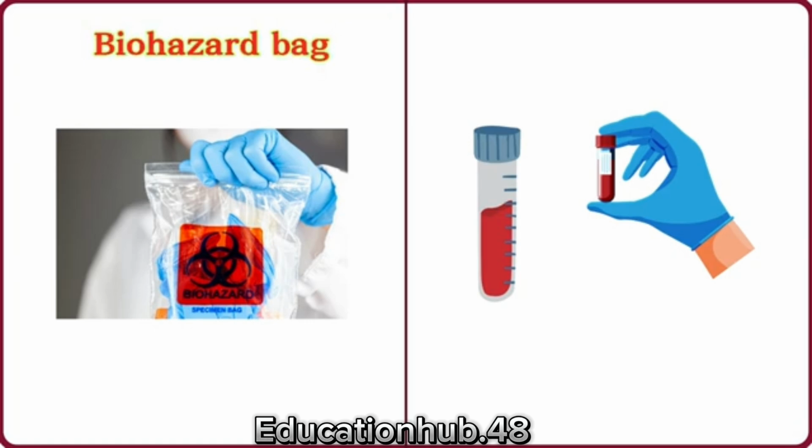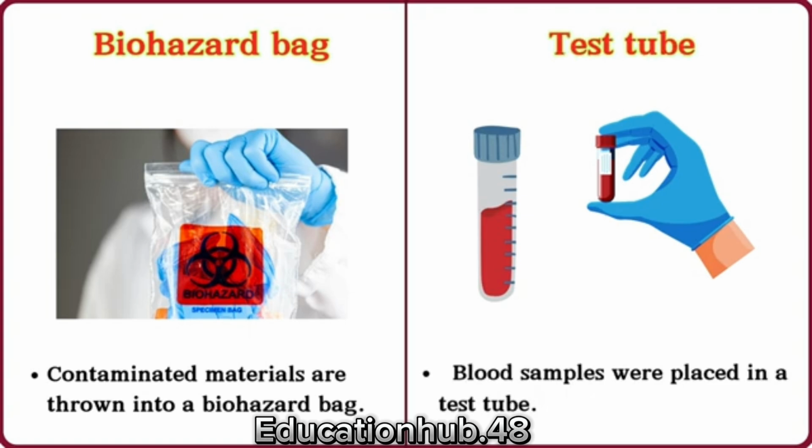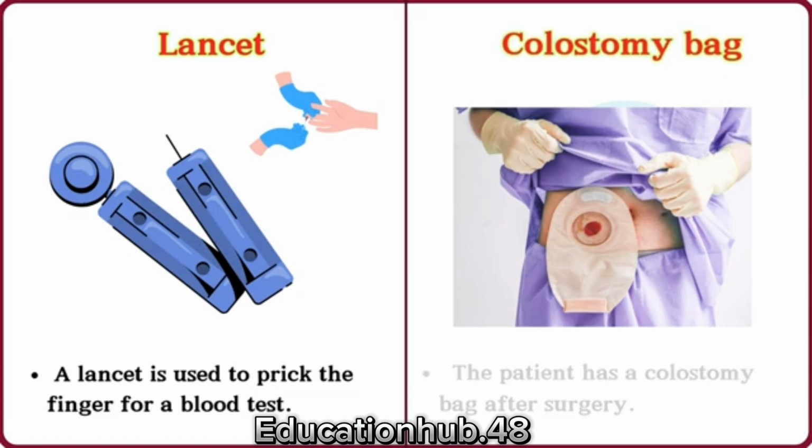Biohazard bag. Contaminated materials are thrown into a biohazard bag. Test tube. Blood samples were placed in a test tube. Lancet. A lancet is used to prick the finger for a blood test. Colostomy bag. The patient has a colostomy bag after surgery.